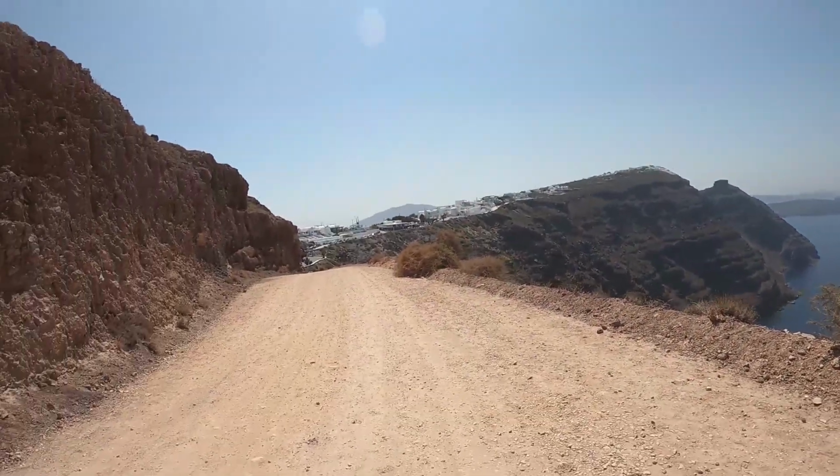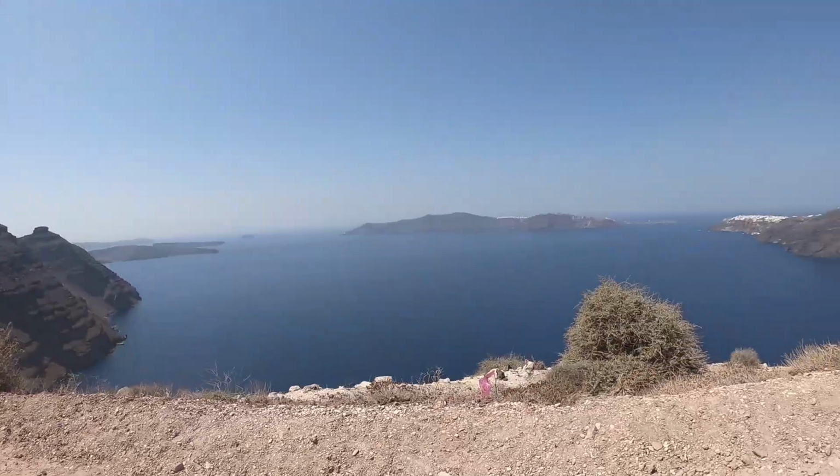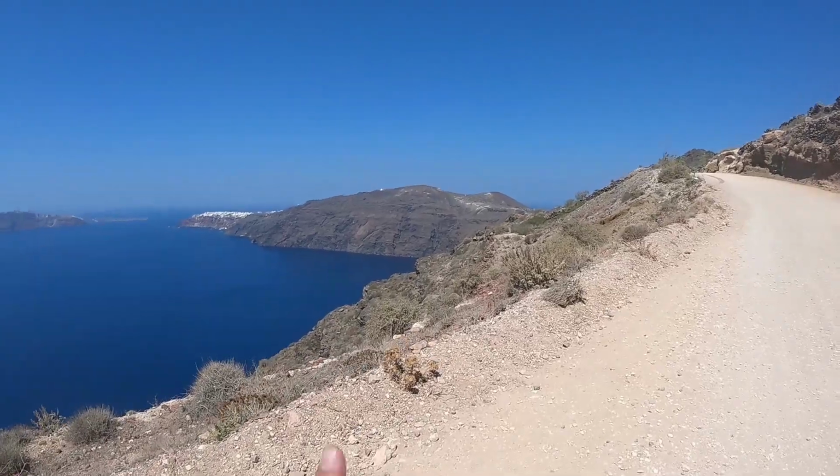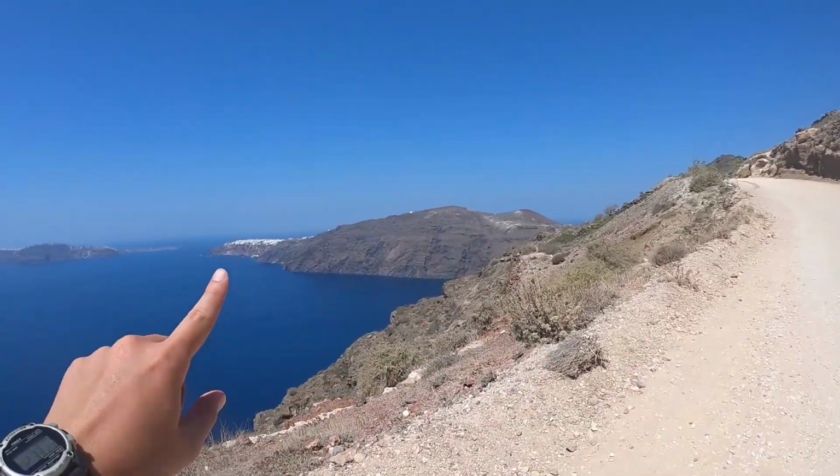So if you're ever doing this hike from Fira to Oia, just eat before you start on your trip, because you can't rely on Merovigli to give you anything to eat. So I'm just going to continue the rest of the way, and maybe I'll find something along the road, but you'll see it's pretty barren up until you get to Oia.